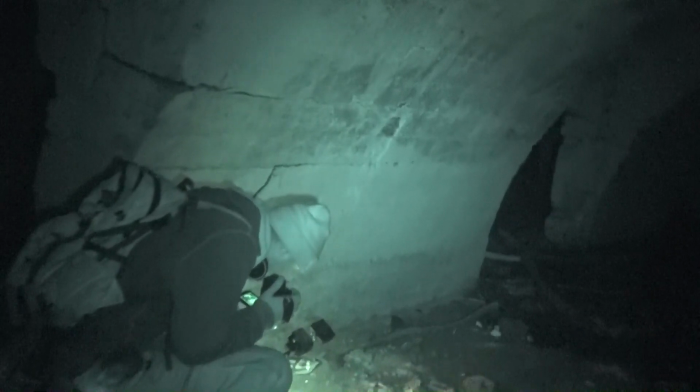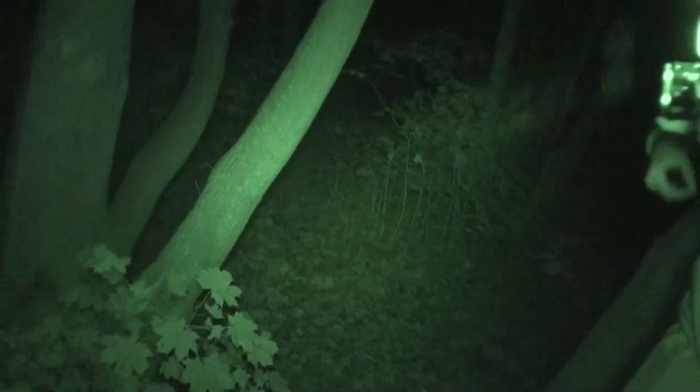Oh, dude, it's the batteries. Second brand new battery I put in, dead. My battery's dead. My battery's dead. And then we went to the cemetery, and that's where things got really strange.